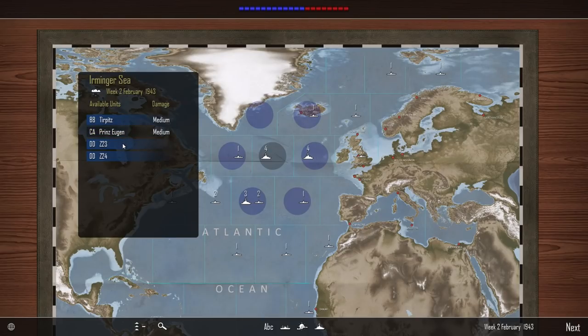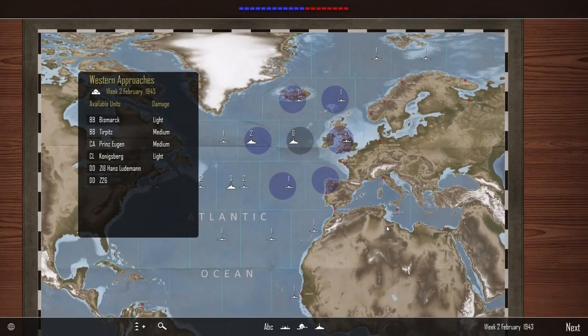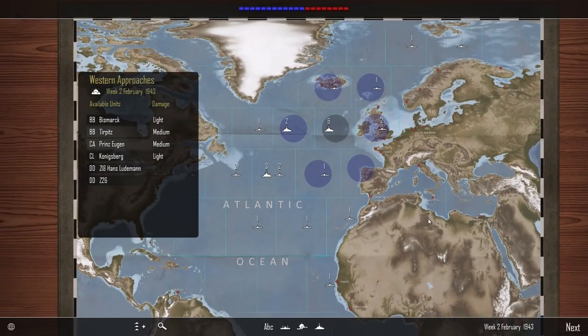I'll leave the destroyers, I think. We'll move them into Bismarck's group for the moment. And then they can move down to Lorient next time.